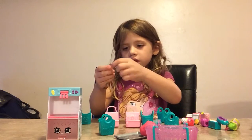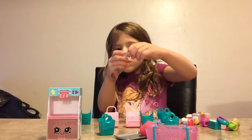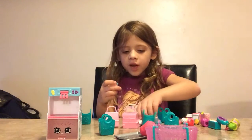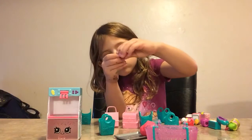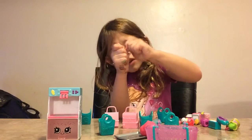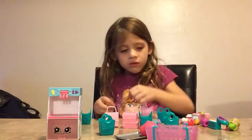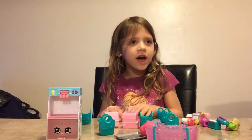So get this thing. If you have Play-Doh in the holes, you could just put a pen. Look, the water is a pen. And look, to get Play-Doh out of the hole, you would have this water bottle. Ooh, most of the Shopkins are bad for that.